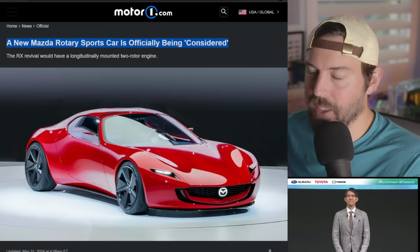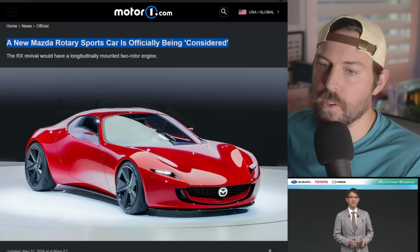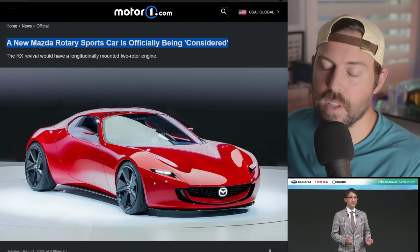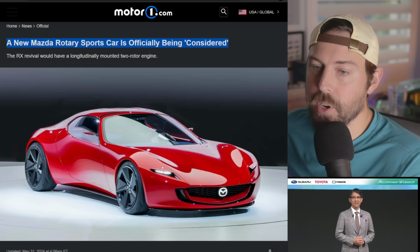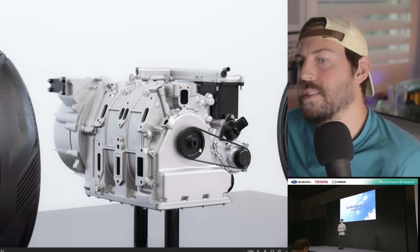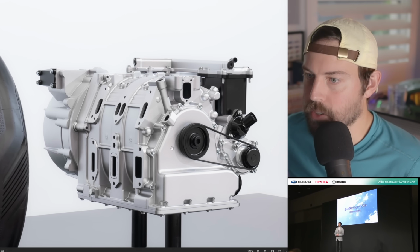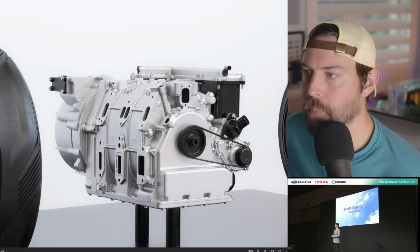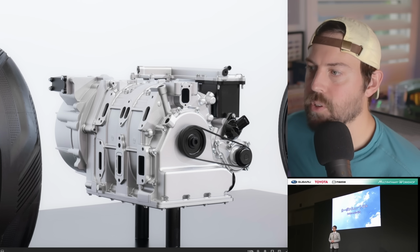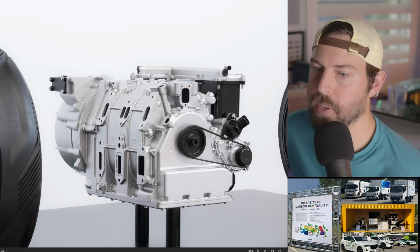So we could have a 365 horsepower Mazda MX-5 size vehicle, or they could keep it this size and have more of a true successor to the RX-7. But they're saying 365 horsepower. And if we go back to this setup, I just don't see how they can get that much power out of this setup. We have this twin rotor. If we look back at the twin rotor 13B-REW, so turbocharged on the RX-7, for example, that's 255 horsepower. How are we going to get an additional 110 horsepower out of a setup like this and potentially no turbochargers?